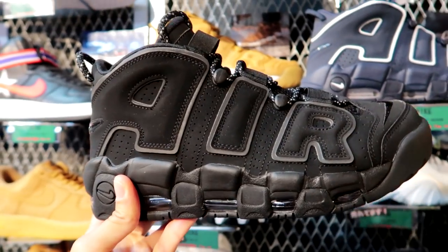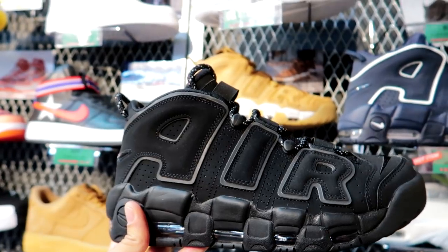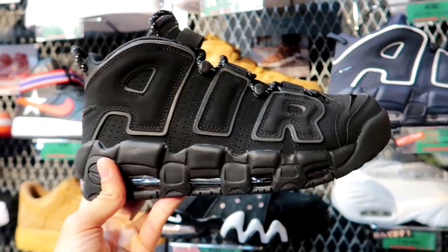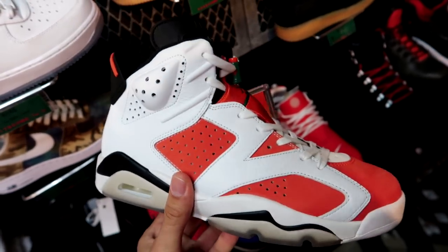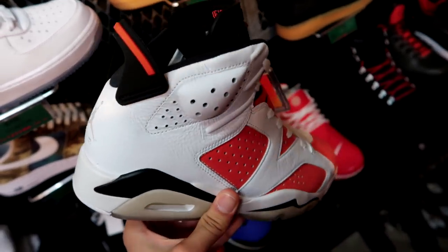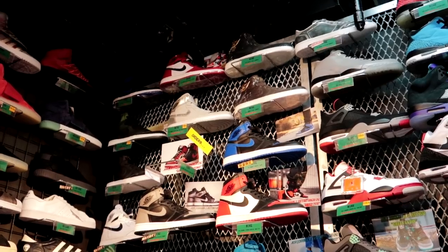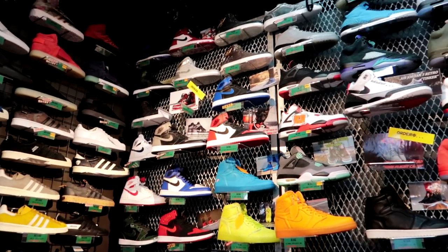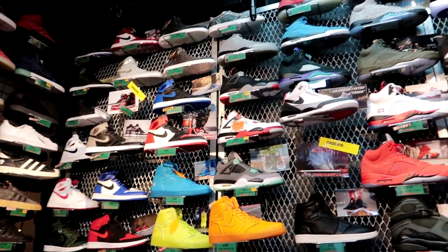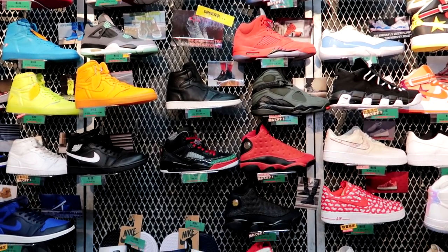Like, guys, these are sitting in America and Canada. These are sitting on shelves for like $180, but they want $450 for these here. Air Jordan 6 Gatorades going for about $400. These are like on sale in America and Canada for $120 to $180. And for good measure, here's a look at the rest of the Air Jordans that they have. A lot of heat, just a lot of overpricing going on. I feel bad for you if you fall for the prices here and buy something.